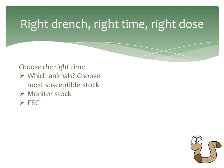Monitor your stock. If you see clinical signs, your worm management program has probably not been working for a while and you're potentially losing money. So weigh your stock often, check them. Do they look healthy? Perform fecal egg counts and drench tests regularly. The fecal egg count will give you an indication of the worm burden of your stock and is a really simple, quick and easy test to do.